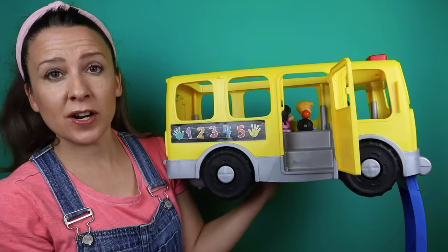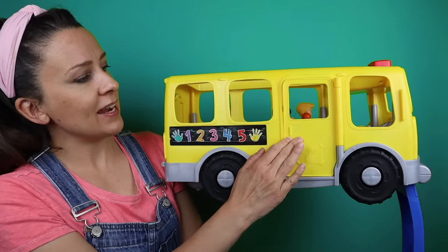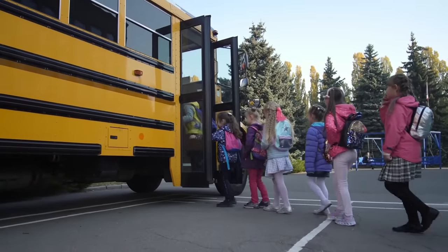Should we close the door? Yeah, we have to close it. Close. And now they're gonna ride off to school. Vroom, vroom, beep, beep. Bye-bye, bus. Bye-bye, kids. Have a good day at school. B says B. Can you do that?